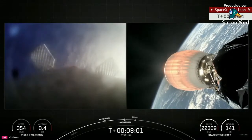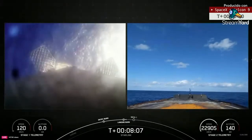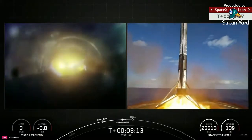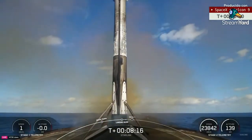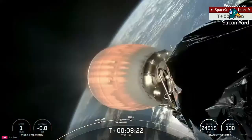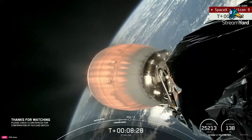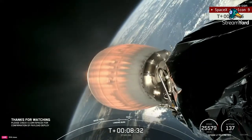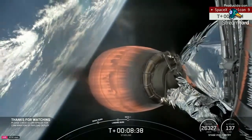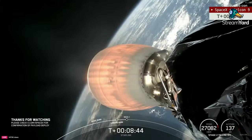Stage 2 terminal guidance. Stage 1 landing leg deploy. Stage 1 landing confirmed. And against a beautiful, just lightly cloudy sky, a good touchdown of B1086 on the drone ship, A Shortfall of Gravitas. Impact shutdown.